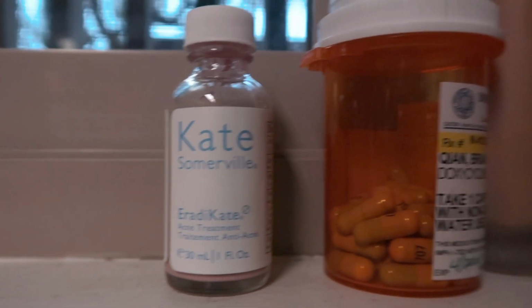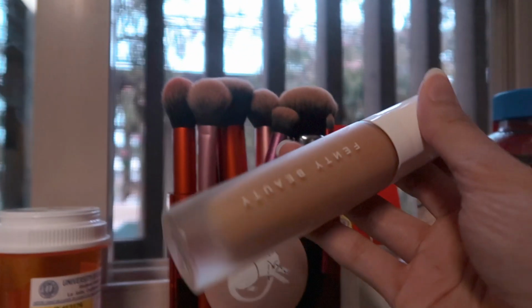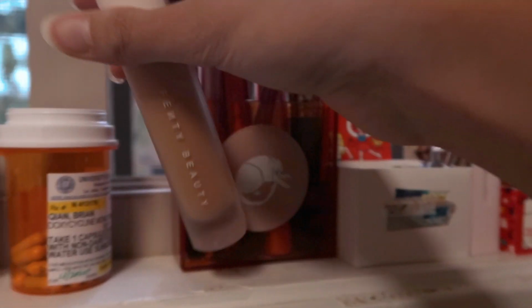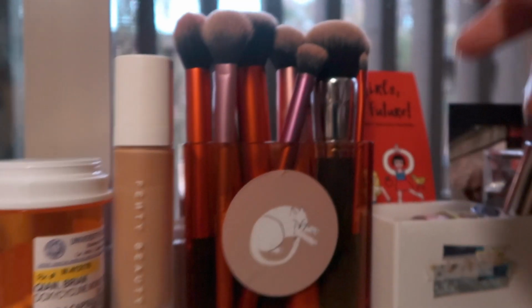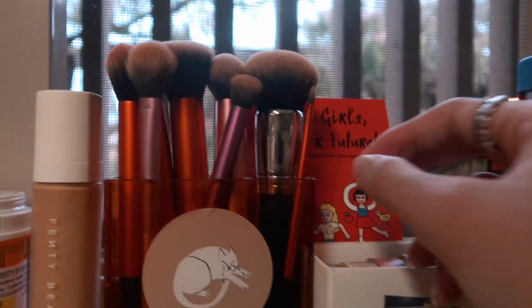I have this Kate Somerville Sulfur Acne Treatment. I also have the Fenty Beauty Foundation, which I love, but it's in the shade 300, which is way too dark for me. But I also have a few brushes from Real Techniques and Morphe that I love. They are super affordable and just work really well.